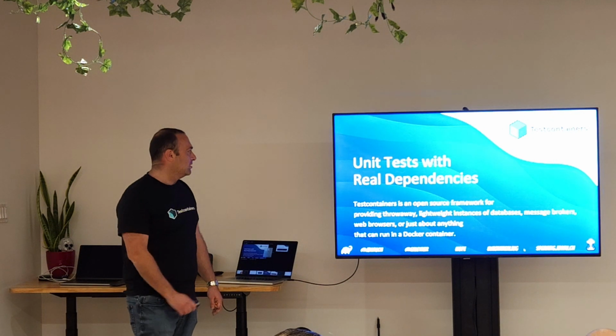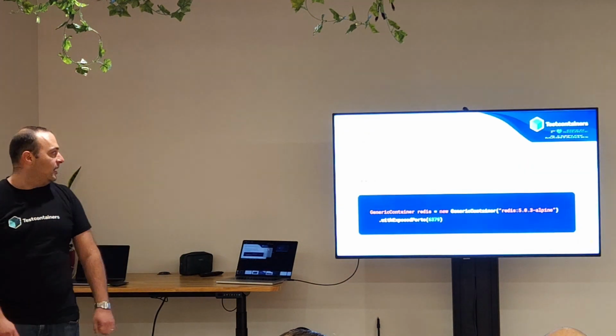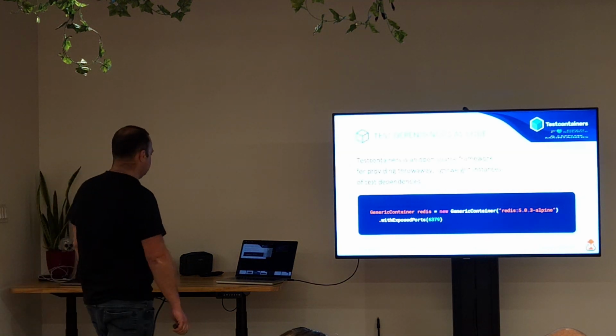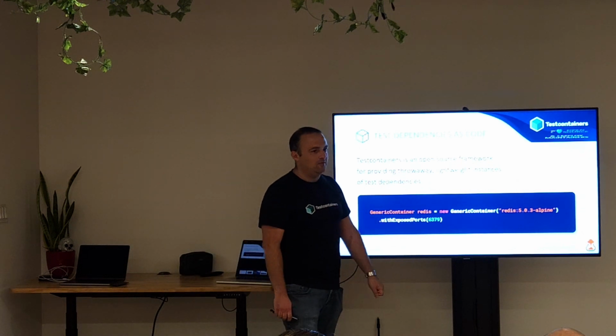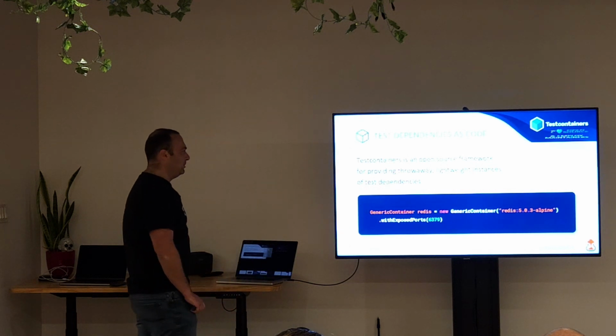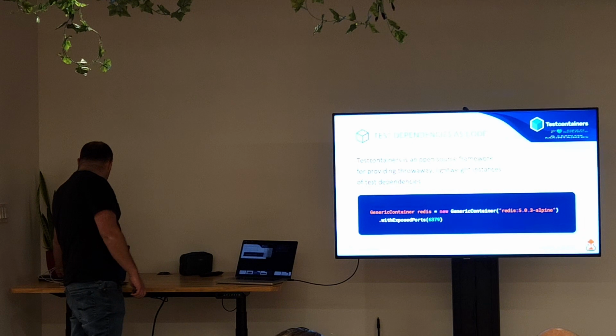So what it allows you, so it's unit testing. The other way we talk about it is unit testing with real dependencies. It allows you, in your code, to say, hey, I need a Redis instance. And with a few lines of code, you can say, hey, spin up a Redis instance, and it's going to be available for you to go and do it. I'm actually going to do a quick demo over here.